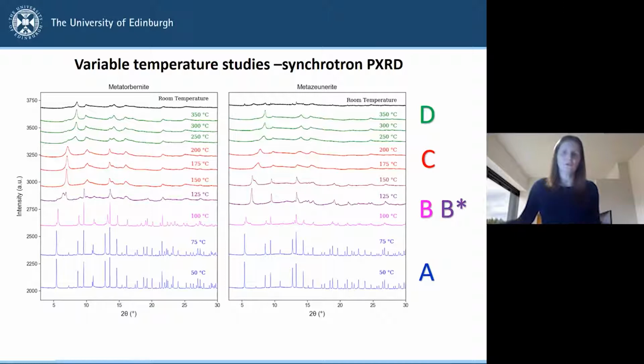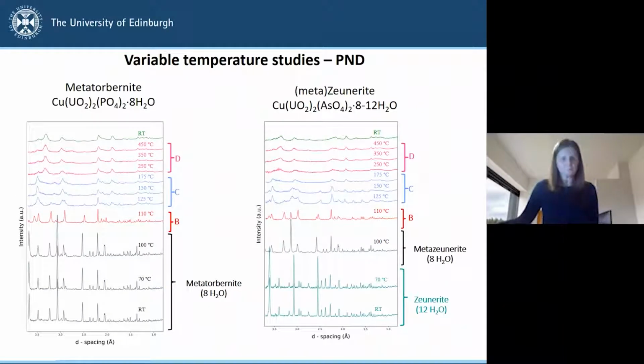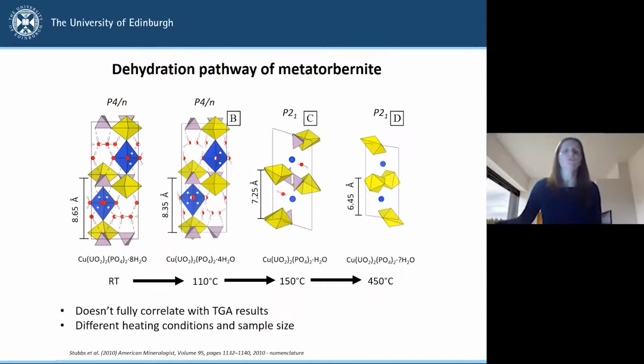To study the structures in more detail, we did some neutron diffraction studies, and we could see here when the metazoonerite and metatorbernite dehydrate and form these different phases, which we've labelled A, B, C and D. And again, lots of careful analysis of neutron data, we've come up with a predicted dehydration pathway of these two uranyl phosphate, uranyl arsenate phases. So we start off with our metatorbernite phase, and at 110 it's going to a tetrahydrate, 150 is going to a monohydrate, and then about 450 we think it's probably anhydrous.